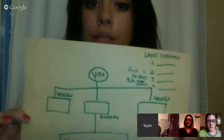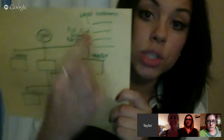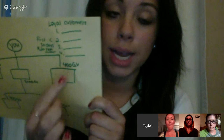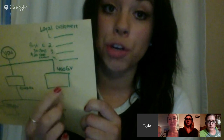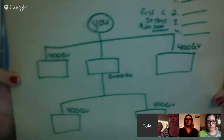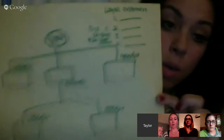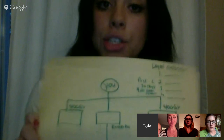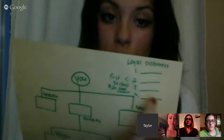So just to go over, again, if you do not have this Ruby chart printed off, you need to print it off, or you need to write one out like this. And I want you to make sure that you're adding in those 4 loyal customers, because getting those 4 loyal customers, like I said in the beginning, is so important in your first 30 days. If you do not get them, you do not qualify for the bonus. So you want to make sure you have this written out or printed out, whatever works best for you. Have it where you can see it every single day. And as you're enrolling, write down the names of your loyal customers.